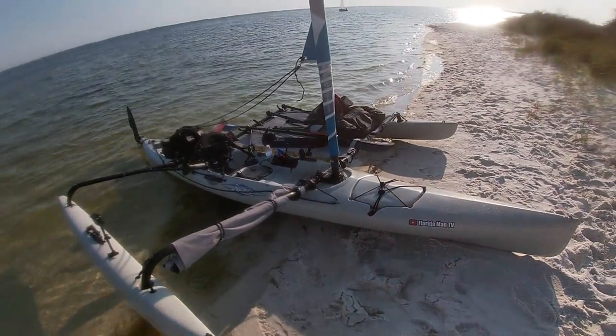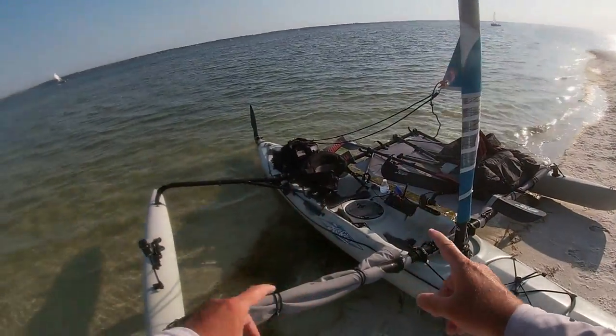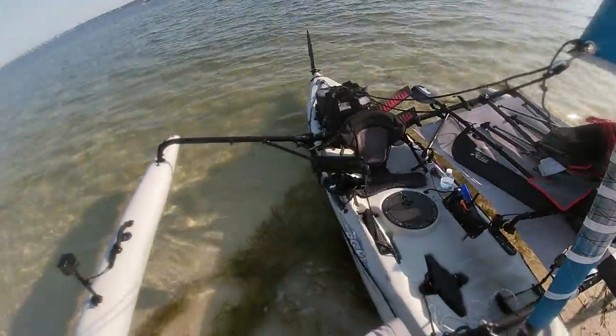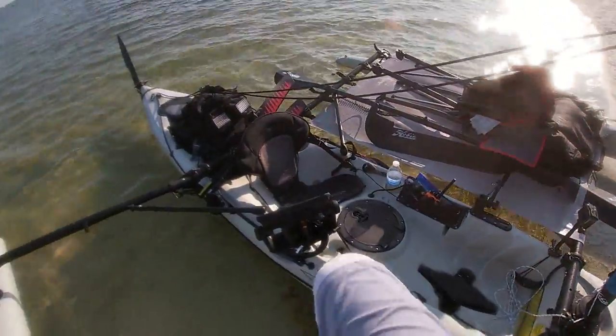Alright guys, we're all packed up. Packed a little different this time. We got smart, learned on the first one. So we're ready to go, headed to Spectre Island, 22 miles. Let's get it.